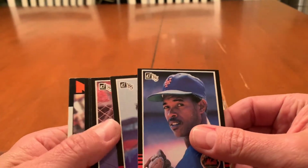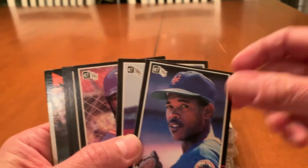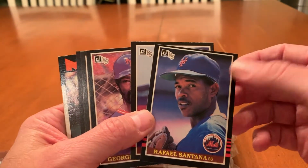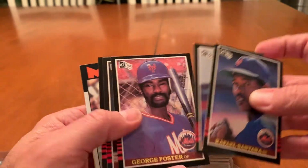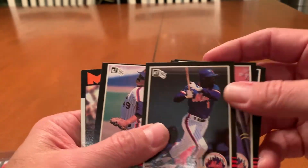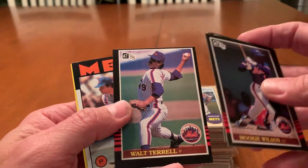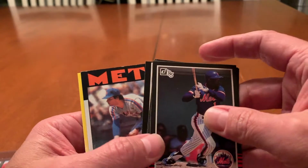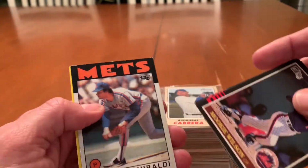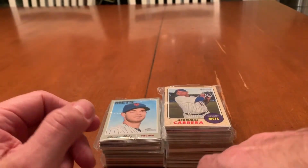So, wow. Oh, 85 Donruss. Sweet. Rafael Santana. These I do not have a lot of, so I know that this is definitely going to fill holes in my team collection for the Mets. Wow, 85 Donruss, Rafael Santana, Doug Sisk, George Foster. That's a cool card. Mookie Wilson, love that card too. In action, that's great. Wow, Aaron, I can't thank you enough, man. I mean, these cards alone, just to fill that part of my collection, it's going to be awesome. And you got Calvin Schiraldi and Darren Reed to round out that bag.